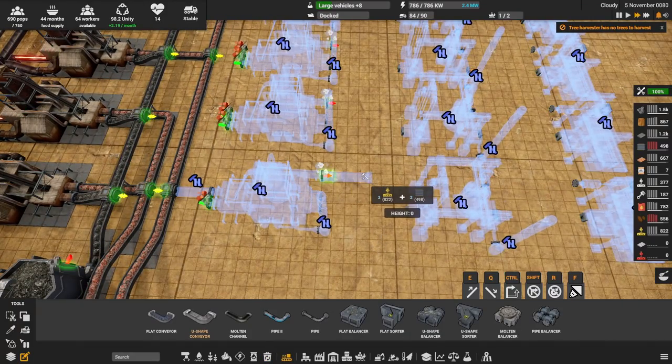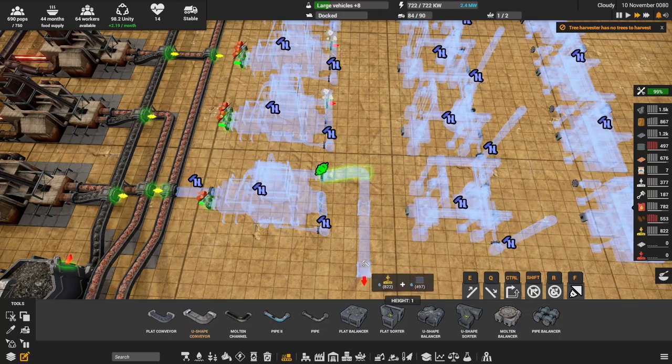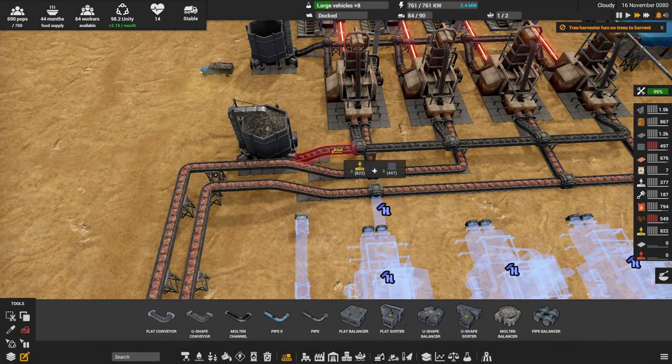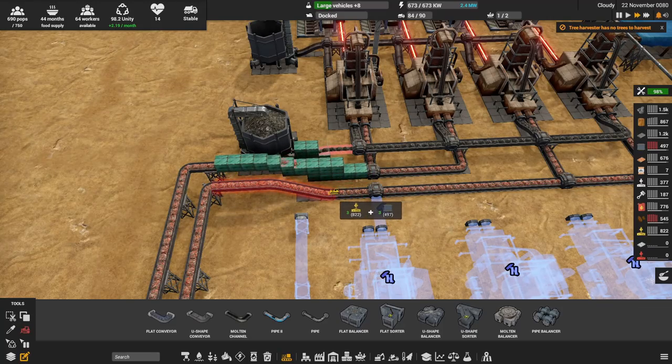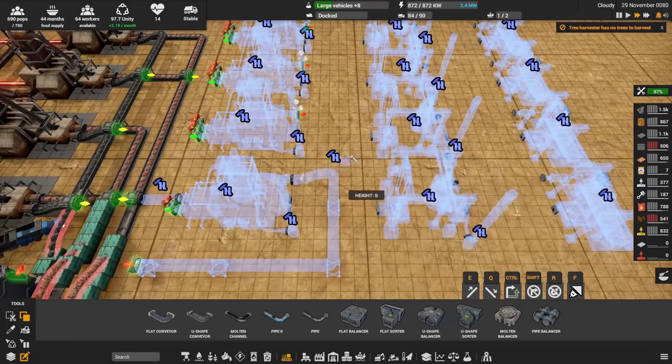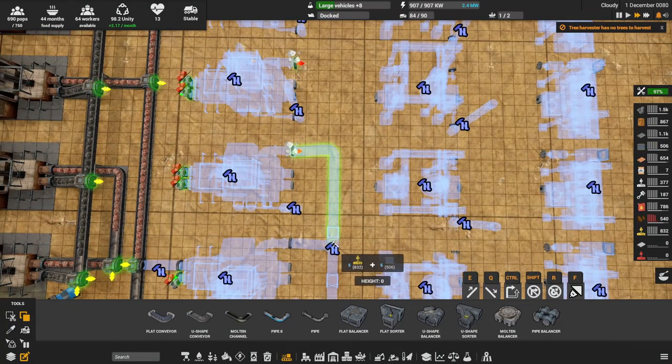Press T to get here. I'll do 1, 2, 3, get into the centralized belt and go to this location, and then we'll realize that we can't cut across this, and not yet at least. But if we just cut this out and cut it out to here, cut this one out, then everyone's going to be happy. Off we go. In the meantime, we can build the rest of this.